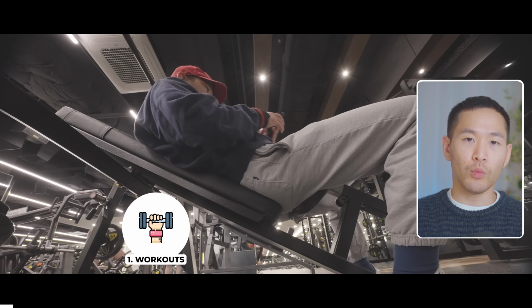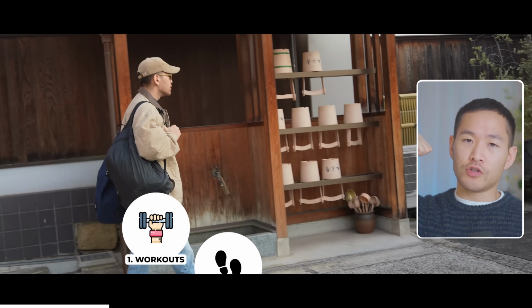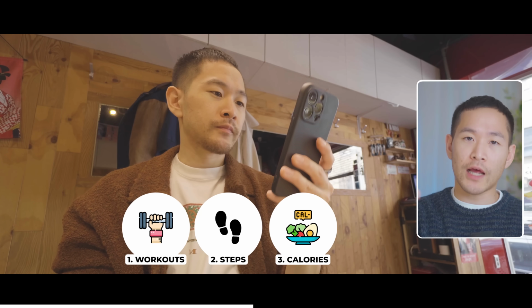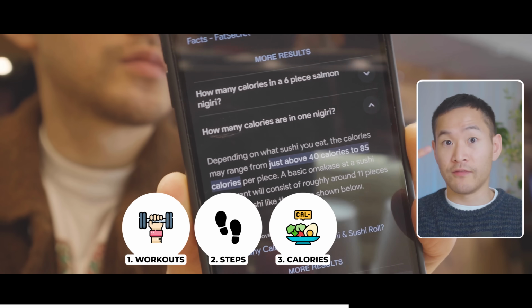You only need to worry about these 4 things. You need to track your workouts to make sure you're actually getting stronger and progressing in the gym. You need to track your number of steps, because we just talked about the importance of walking, and you need to know that you're doing enough. You need to track your calories so that you know you're staying in a moderate deficit rather than a huge deficit, or in fact surplus.